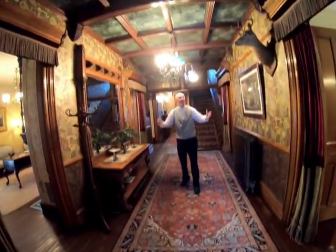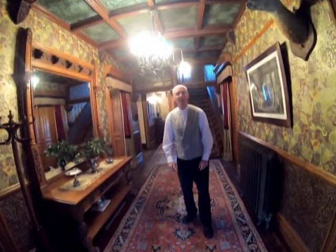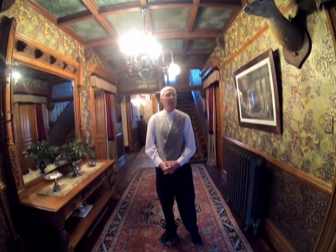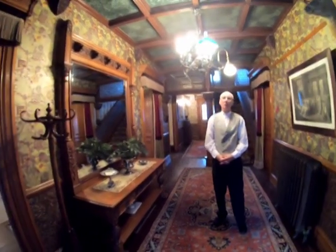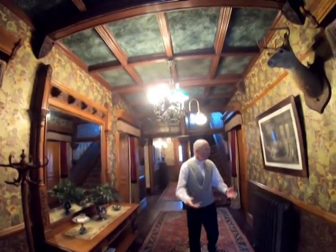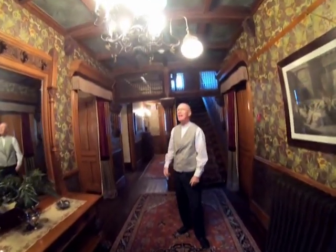This is the beautiful Emlen Physick Estate house, built in 1879. It has 18 rooms, 8 fireplaces, and 6,100 square feet. Just an amazing place, designed by the architect Frank Furness. Right now we're in the entrance hall, a pretty important social part of the house back in the day. And as we wander in, we see some of the interesting items, and there are plenty in this house.